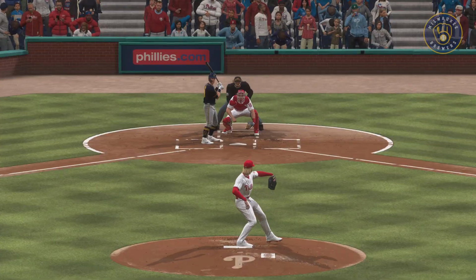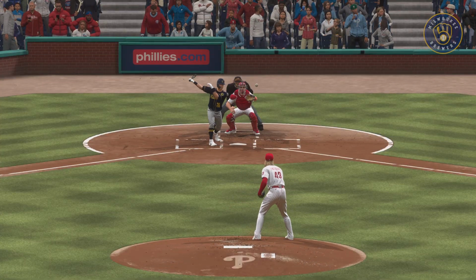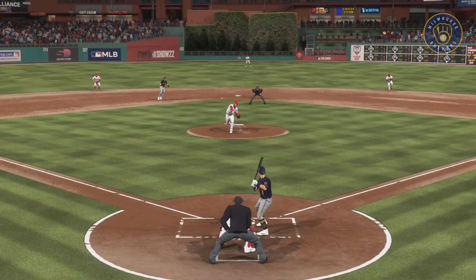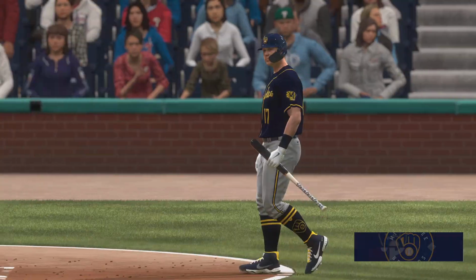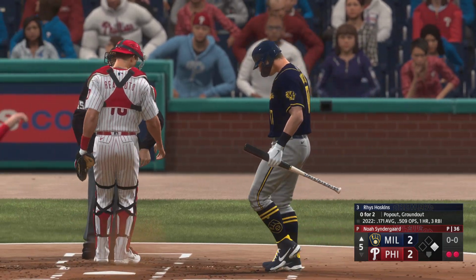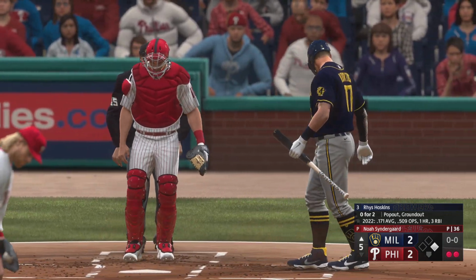I could watch base hits like that one all day long, and so could every hitting coach in the league. Just a nice line drive into center field. And now they've got some speed on first, so we'll see if they try to get him into motion. Rhys Hoskins up now for the Brewers.